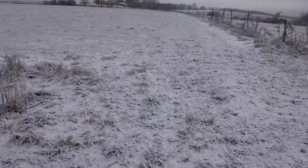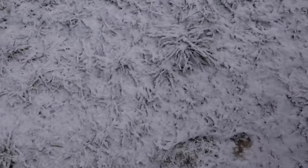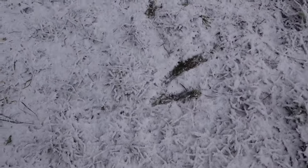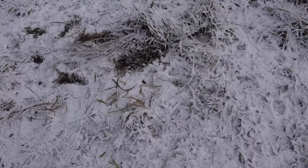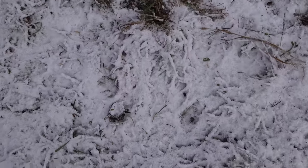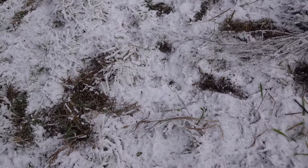We made it to this set that's right off the edge of the fence line where the path goes through here, and you can see there's a deer that walked up through here right here, and then right over here there's fox tracks, and they come right over here. And it really carried on all over the place.